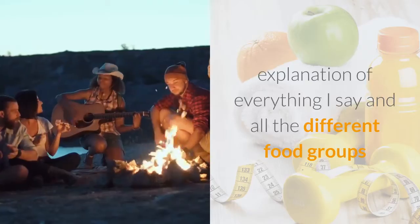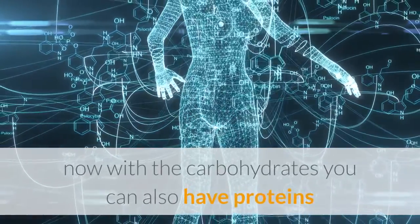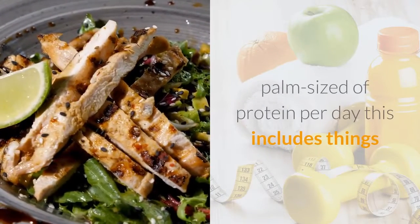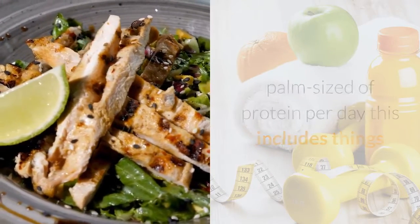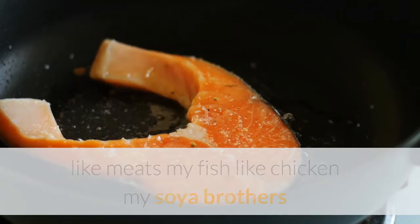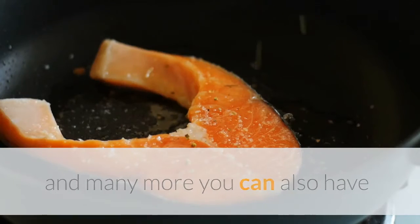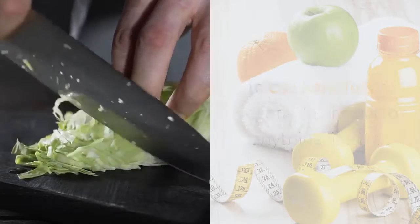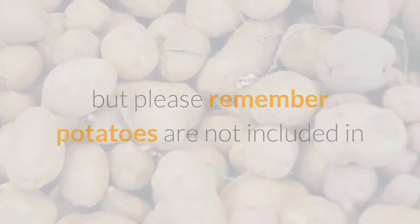Now with the carbohydrates you can also have protein, so you can have 2 palm-sized servings of protein per day. This includes things like meat, fish like chicken, soya products, and many more. You can also have 2 cupped handfuls of vegetables or salad or anything like that. But please remember, potatoes are not included in that list.